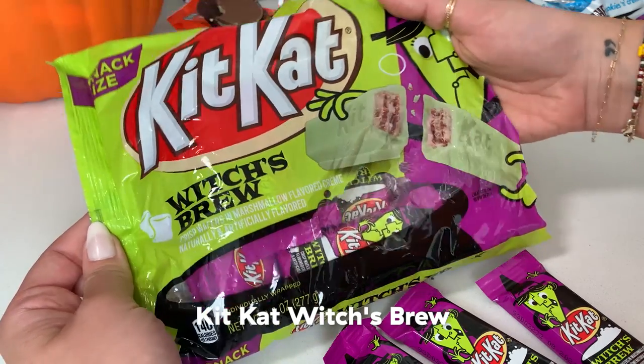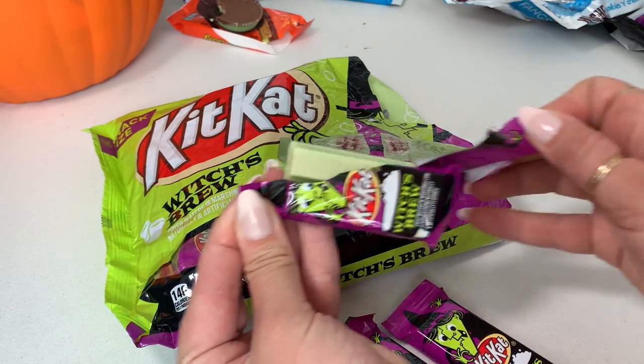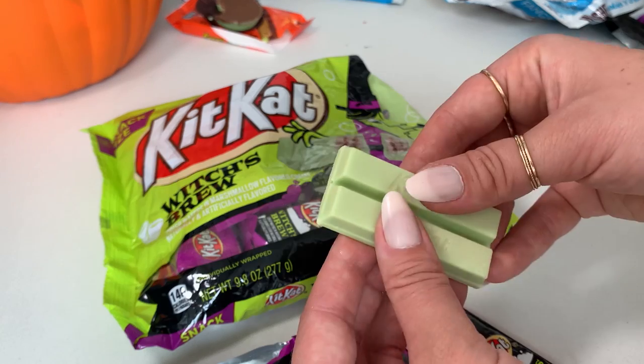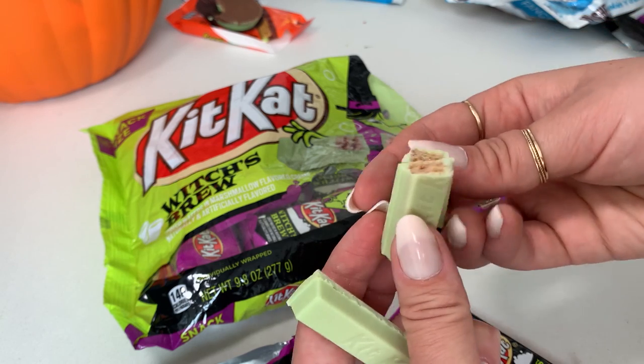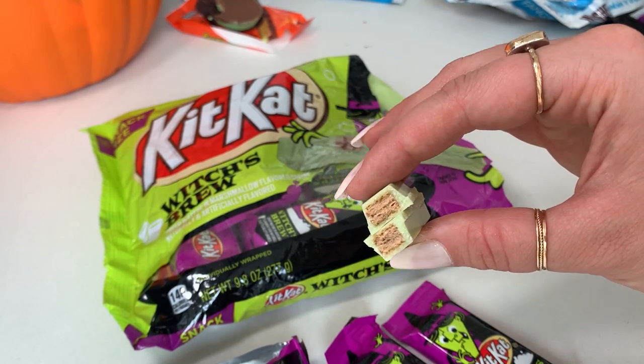I'm really excited about this round because these candies truly are only out once a year. And I haven't had some of these because they weren't around when I was trick-or-treating. Let's start with the Cat Witch's Brew. Crisp wafers in marshmallow-flavored cream, naturally and artificially flavored. Instead of being coated in chocolate, it is just a white chocolate, like a marshmallowy white chocolate green coloring.